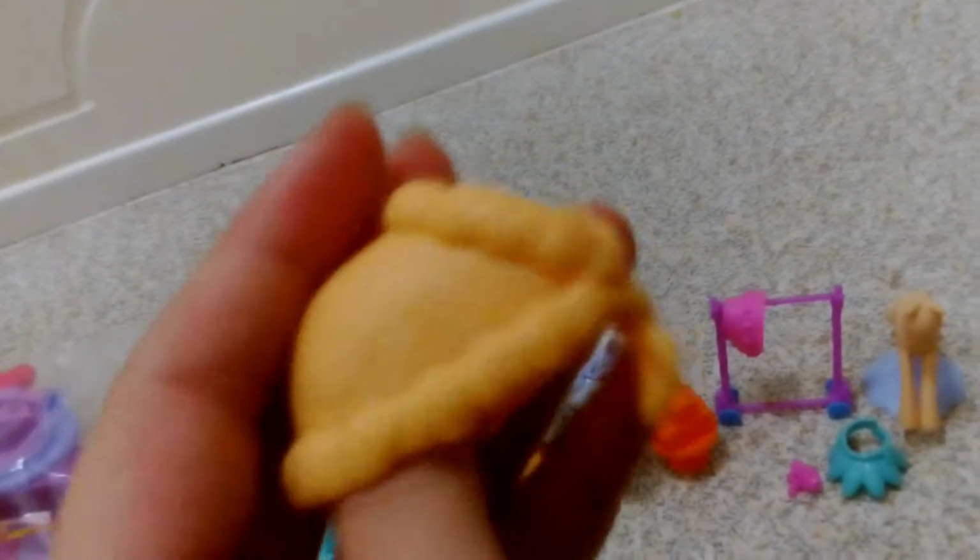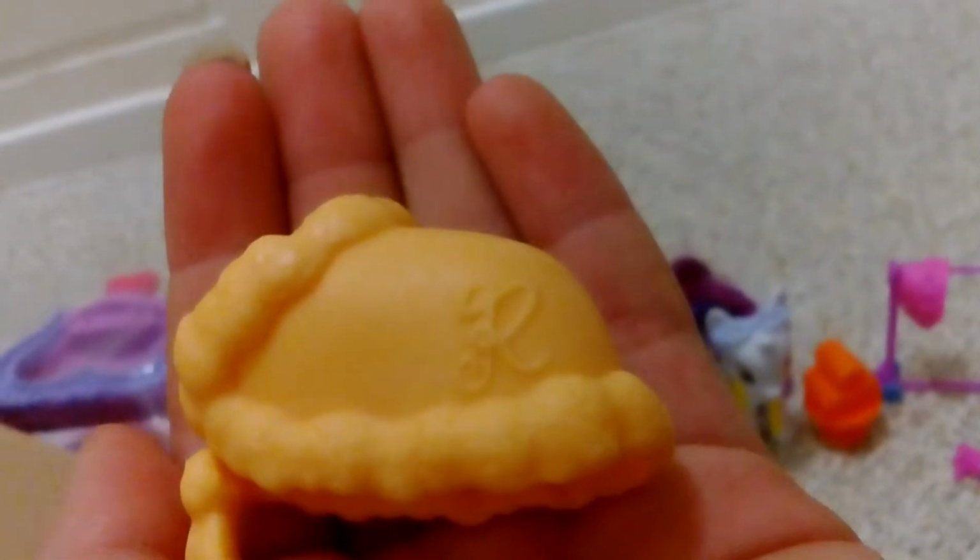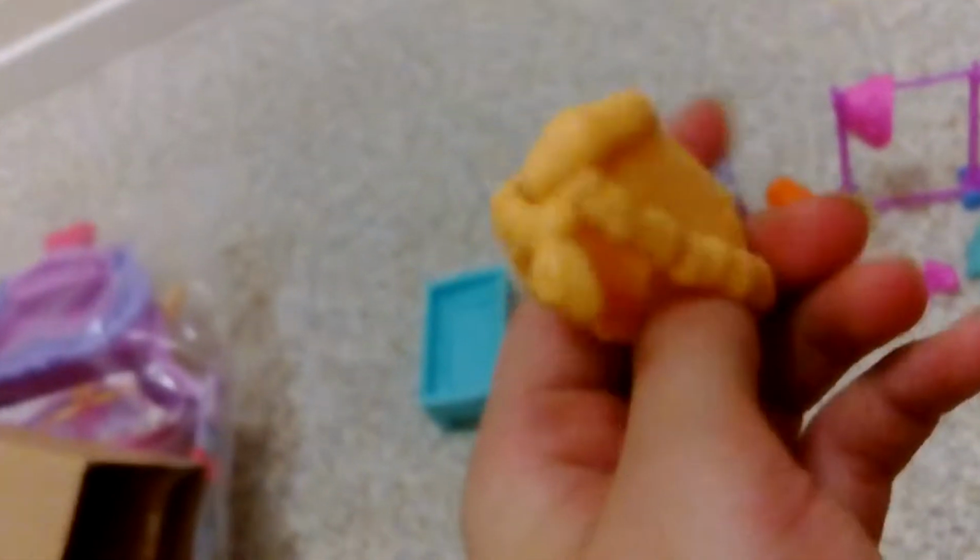Right, so Rarity has this little bathrobe. I'm sorry my camera's not focusing. With an R on it. I love that. It's just so swag. And then you can put it on Rarity, but I'm not good. No, I'm just gonna leave it there.